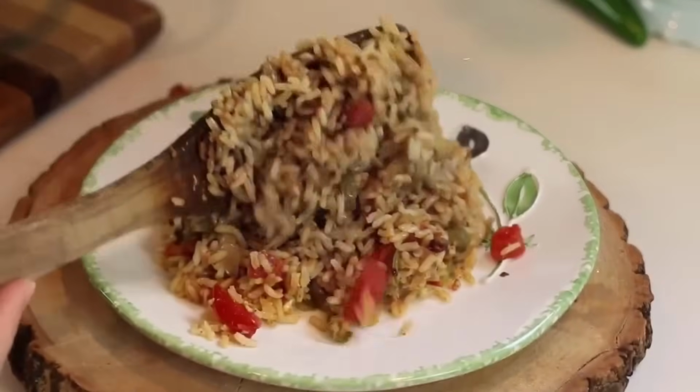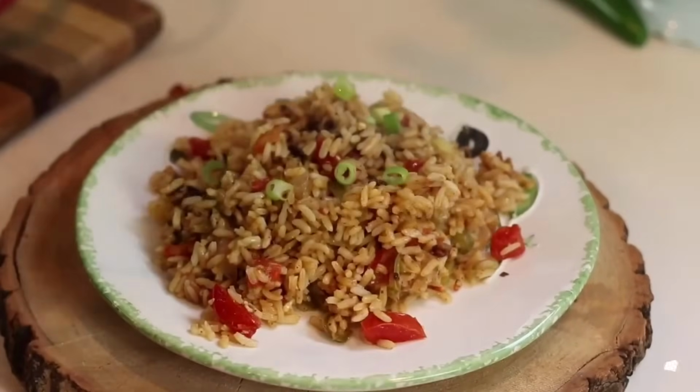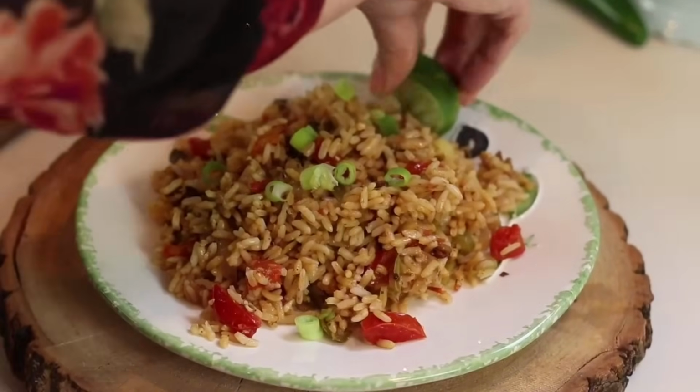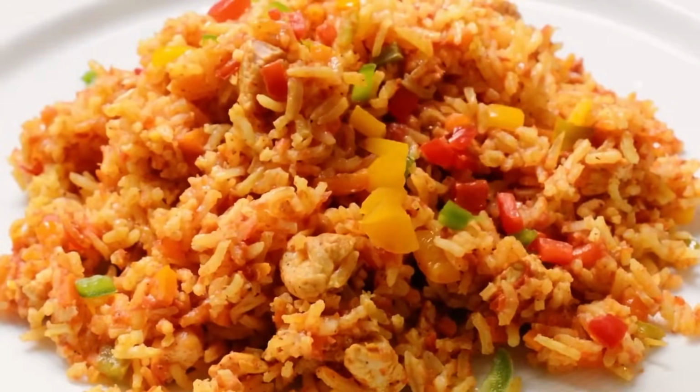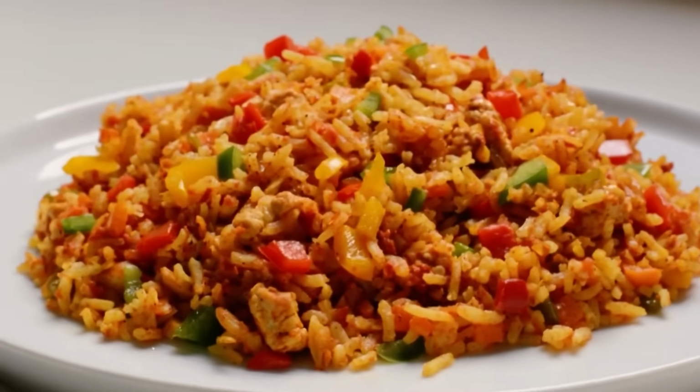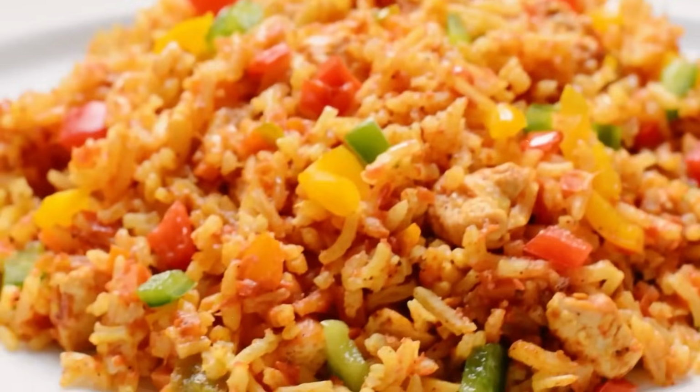Spanish rice with tomatoes and peppers is the side dish that's just as colorful as it is delicious. So much flavor, it almost steals the show. It's a versatile, easy-to-make dish that always pairs well with a variety of main courses.